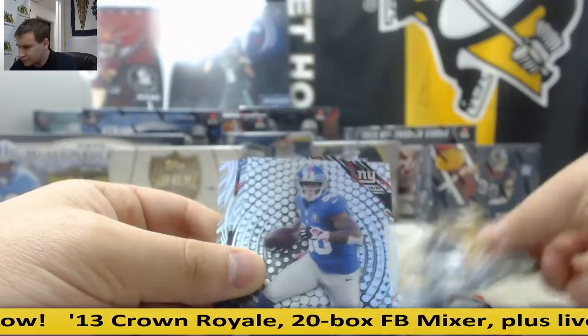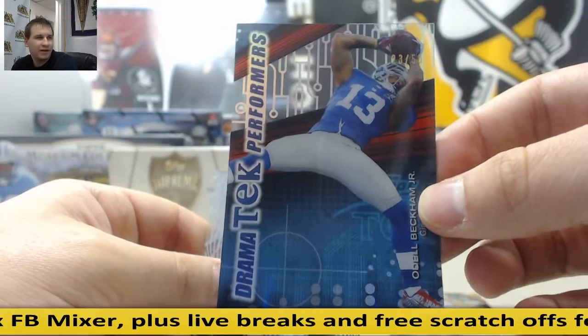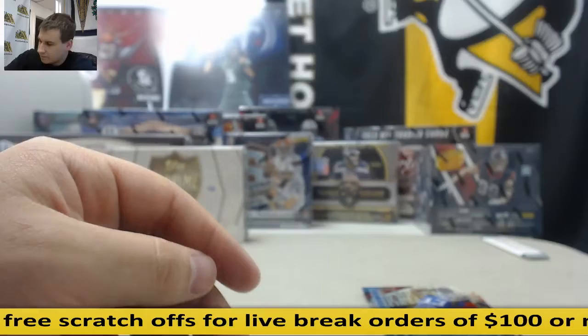And we have a prime Dramatech. Performers, dramatic, I get it now. 23 of 50 for the Giants, Odell Beckham Jr. Dramatic, I get it. Leonard Williams and Sammy Watkins. Pretty nice box of High Tek there.